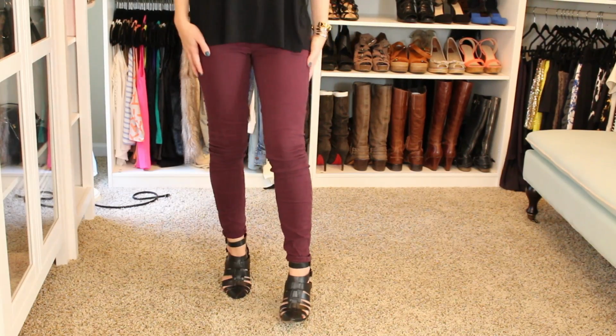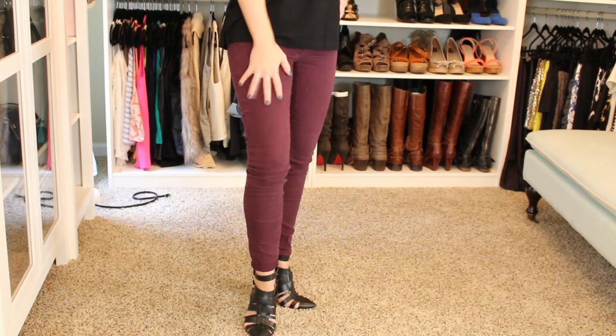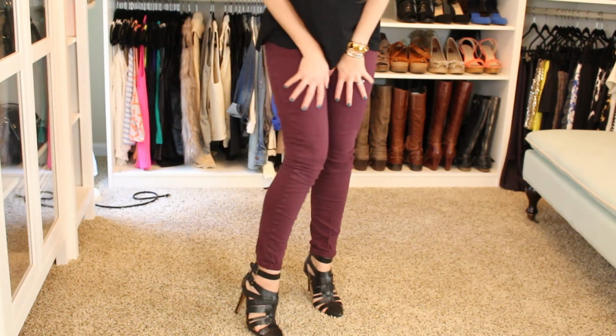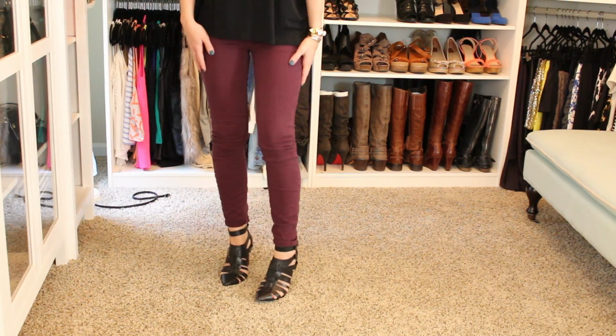These are just some of my favorite pants to wear in the fall. These are actually from Victoria's Secret. I was confused and thought they were from Forever 21 for a while, but they are from Victoria's Secret. They're really soft. They've got a zip at the bottom. Do they have a zip at the bottom? No, they don't. I really have not worn these in a while, but they're just really pretty. Break out your colorful denim.